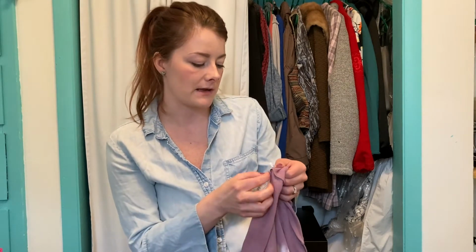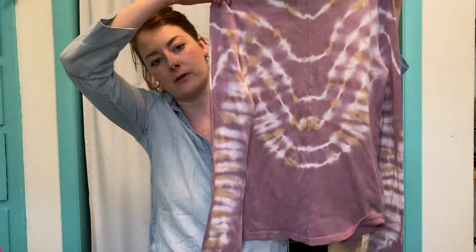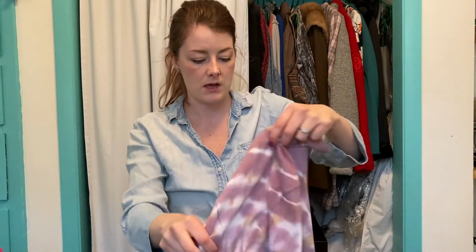This is a size medium, women's, Free People. I love picking up Free People. Again, I love the boho vibes, their style. I'm guessing I could get around $15 for that turtleneck.